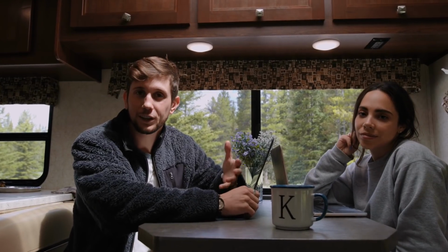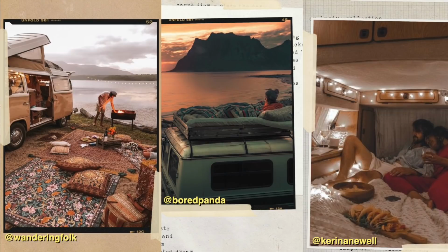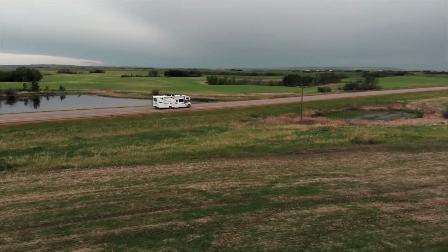For the past 2 weeks, this has been our home. And a lot of us have seen photos on Instagram, Pinterest, wherever, of the van life, the RV life. I want to share with you the details, the realities, because it's great, it's amazing, I recommend it to everybody, but it's not perfect, and I think you should know more about it.